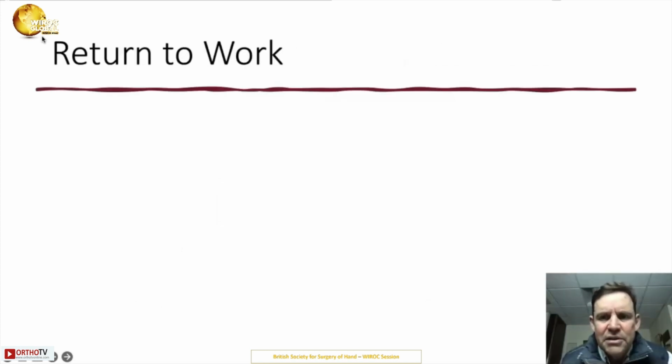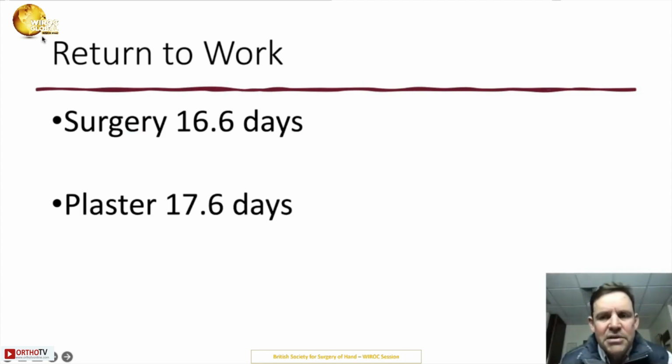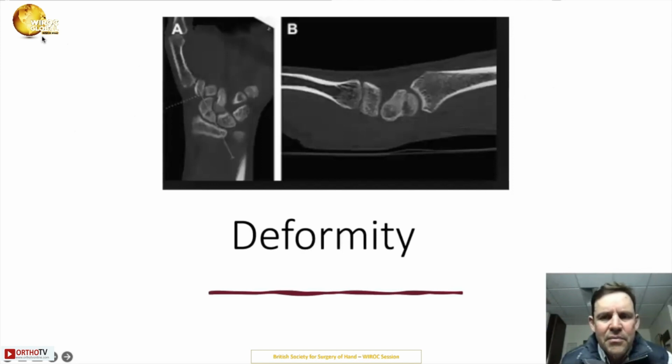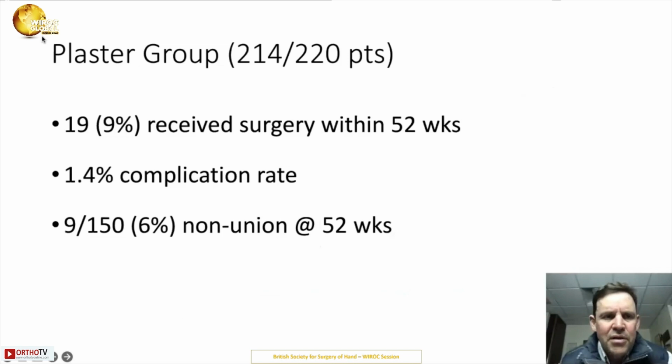What about return to work? Well, on average, the surgery patients returned to work within 3 weeks. But so did the patients treated with a plaster. And what about deformity? Well, rather disappointingly, there was no difference in deformity between the two groups on the 52-week CT scan. The complication rate in the plaster group was very low, although 19 or 9% of the patients received surgery within the first year.